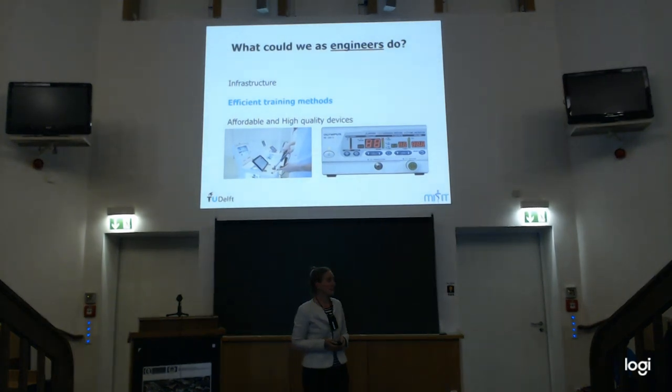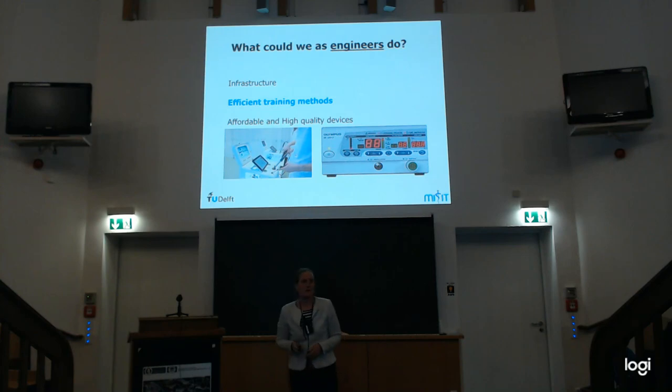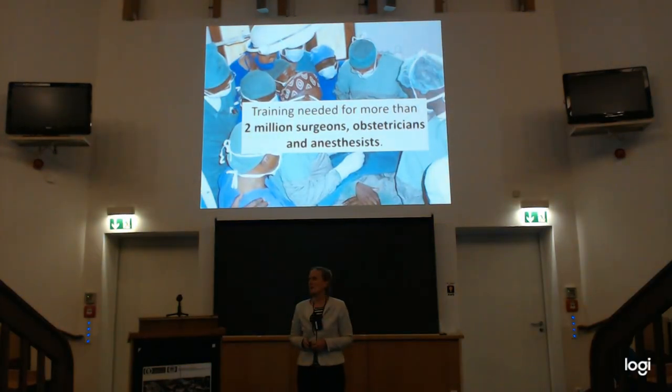We need training methods. I mean, you call them training methods, but how to train it? What can we do? About 2 million surgeons are needed in Africa. Anesthesiologists need to be trained. We need to somehow find ways to scale up training.